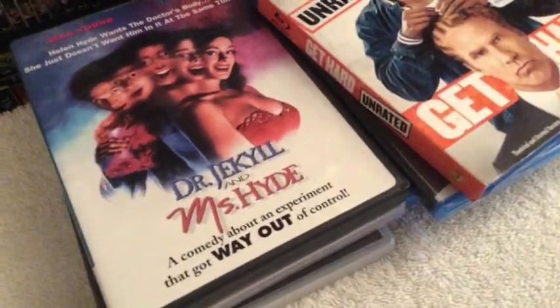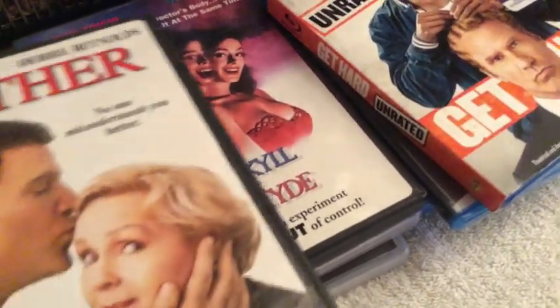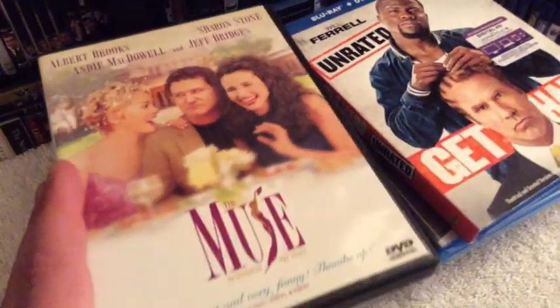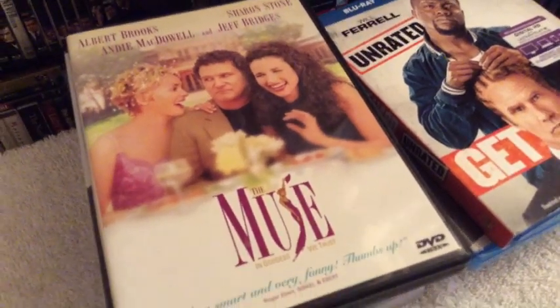Also picked up a couple classics from Albert Brooks, which I absolutely love. He's just hysterical in the movies that he portrays. So we got Mother, which also co-stars Debbie Reynolds, and The Muse, which is another fun film with Sharon Stone, Andie MacDowell, and Jeff Bridges.